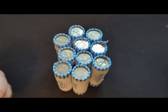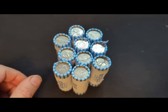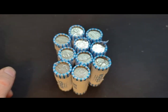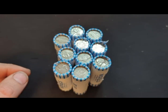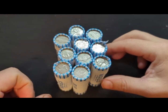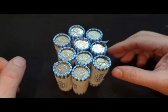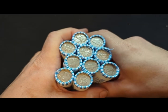The quarter battle, which was the previous video, turned out really different between the two. I definitely encourage you to watch it. That was a big difference because one bank provided me with bank wrapped rolls, the other were customer wrapped rolls. These, however, with the nickel battle, is going to be a little more even. Both banks provided me with bank wrapped.